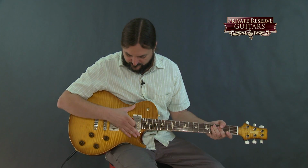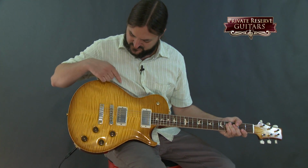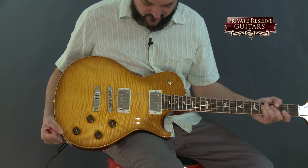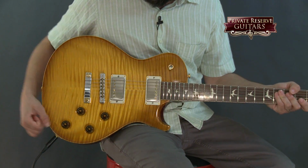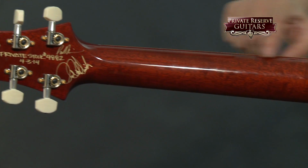This is just an unbelievable instrument made with the best woods. It's got beautiful Eastern European maple flame top on it, which you can see there's even some little bird's eyes in the top. Just a really unique top. Very, very beautiful. And then it's also got the African ribbon mahogany back and neck.